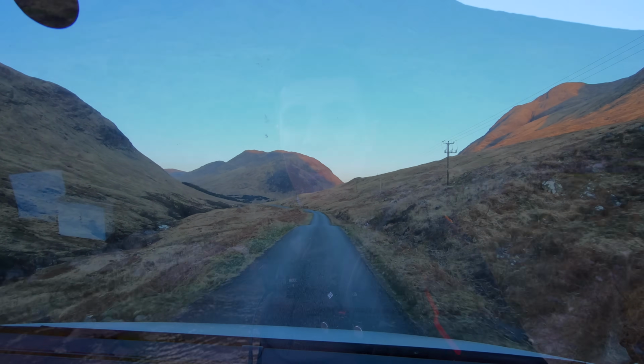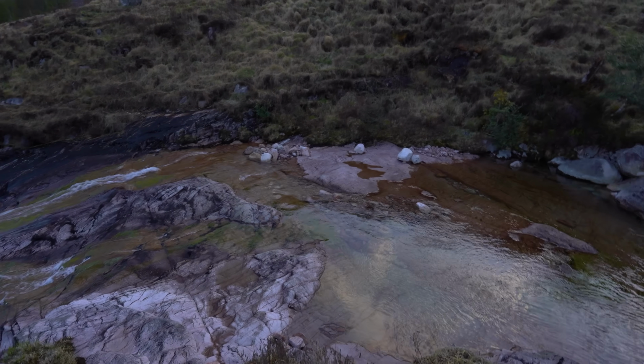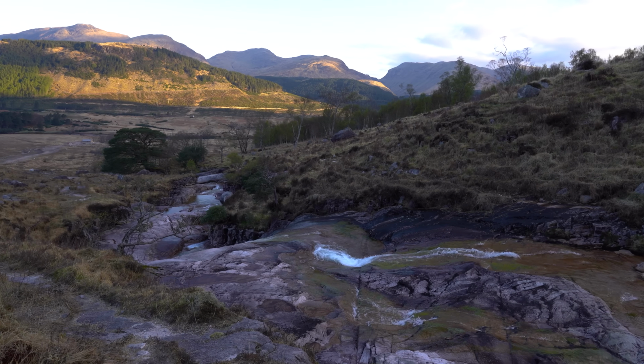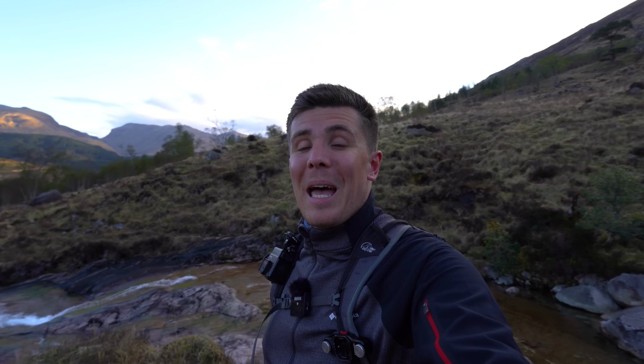It is, however, going to be tough. I think this is around 12 hours, maybe 13 hours, 16 to 17 miles. So yeah, the scenery's been stunning so far though, as you can see, following up these waterfalls, and Glencoe and Glen Etive in the background. But anyway, I'll pick you up once I'm further up the first Munro, Ben Starav.